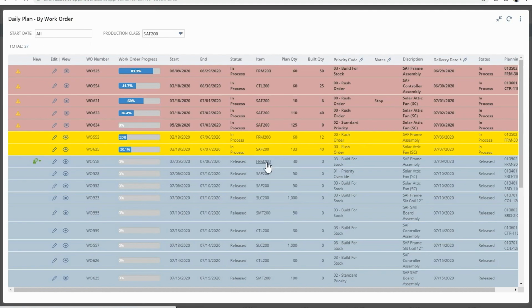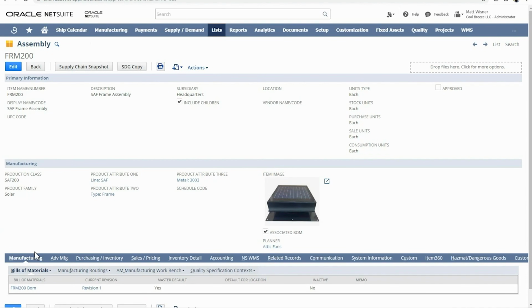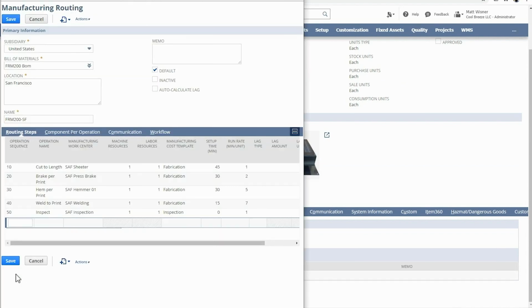NetSuite does fine in discrete environments, think bill of materials, assemblies, routings, but it struggles in process industries. There's no built-in support for batch scaling or recipe management, which are vital for food, chemical, or pharmaceutical companies. And for smaller firms, NetSuite can simply be too much. If you're a single entity company with straightforward accounting, you may find yourself paying for features you'll never touch.